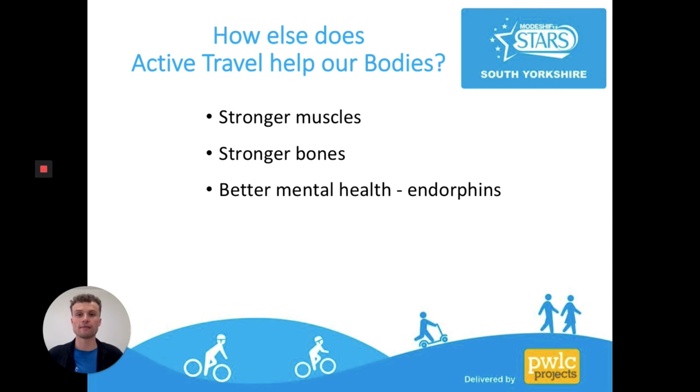Being active also gives us better mental health. So when we're active, we release these special chemicals called endorphins. Can you say endorphins? That's it. And endorphins keep us happy and they help us to smile, and they also help us to worry less. So they're really good for our brains.